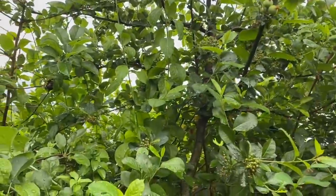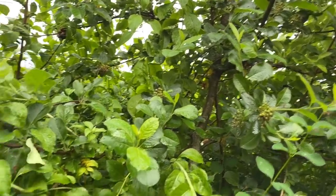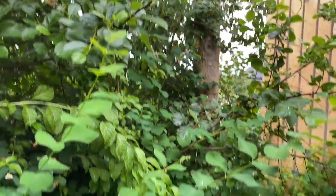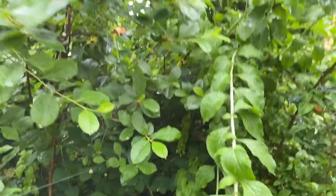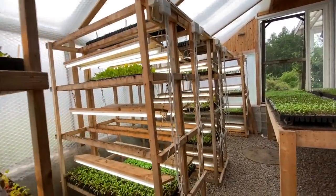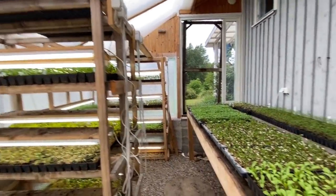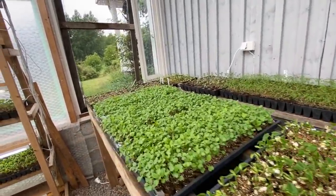A lot of apples on it. I think it's going to be a good year for apples. There's goji berry here, and it's a bit rampant. I think I'll need to saw all this out, so that's on the list of jobs to do. Down here in the lean-to, things are ticking over. More beets, more herbs, salads, chards, beans, dill.